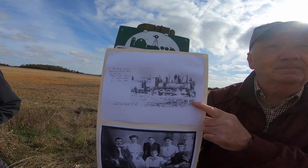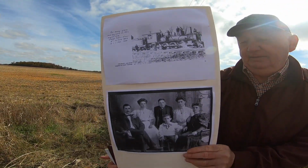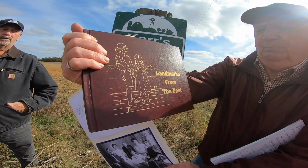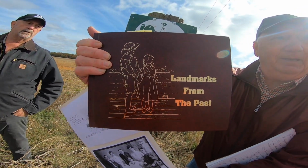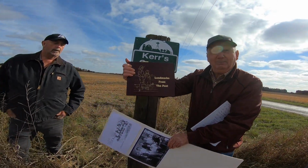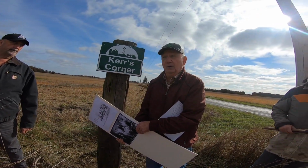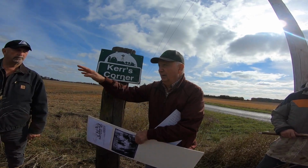Here is the engine. It was called Old Brock. The picture comes from this book, Landmarks from the Past, which is the story of Dresden, written by Don Spearman, who everybody knew as Gummer. Gummer wrote this book, and this book happens to be autographed by Don because he was a friend of my father's. And the tramway operated for 13 years and was torn up when the logs had all been extracted.